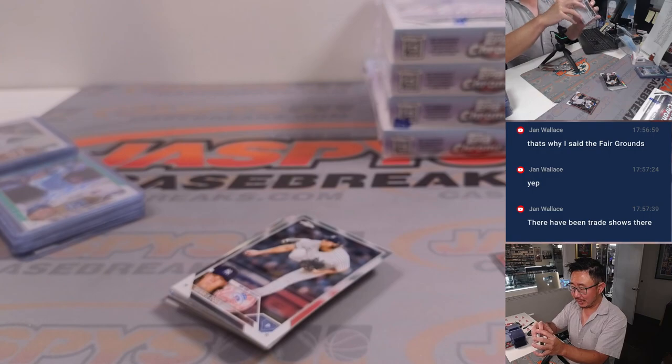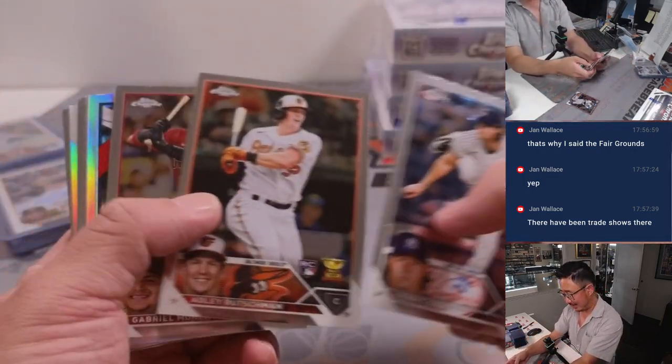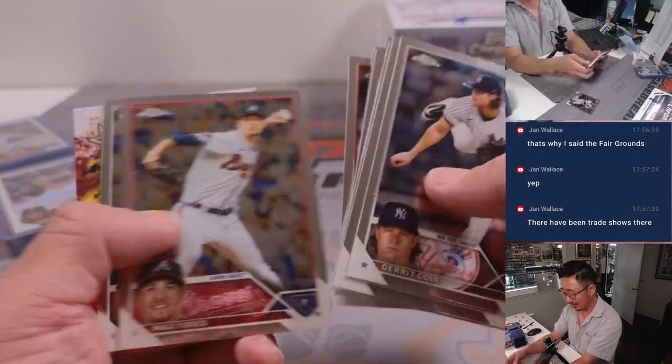There have been trade shows there. This isn't just any trade show, though, Jan. I don't think any city can really host it.